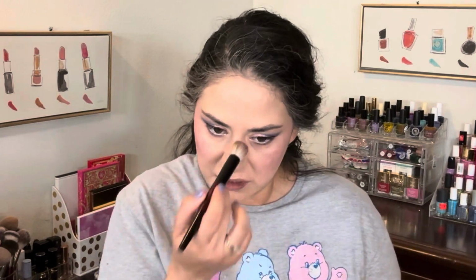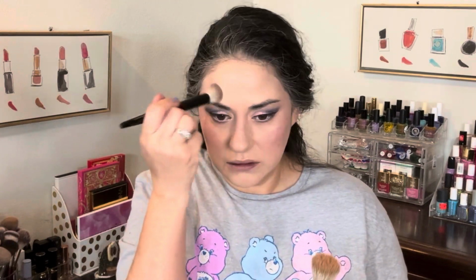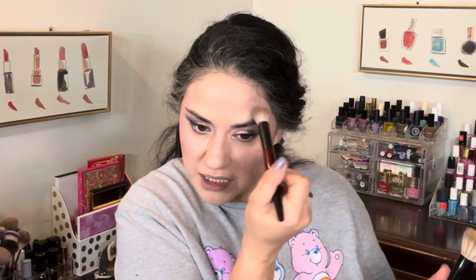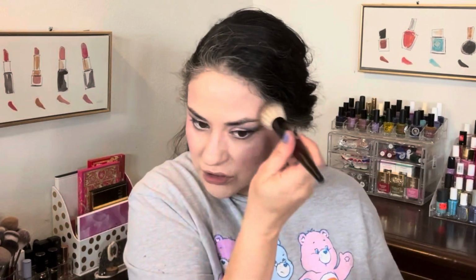Forgot to add a little bit here. And a little here. Just the teeniest, tiniest little hint of it, not too much. I'm not trying to go too editorial. Okay. I love the way that turned out. Oh my God.